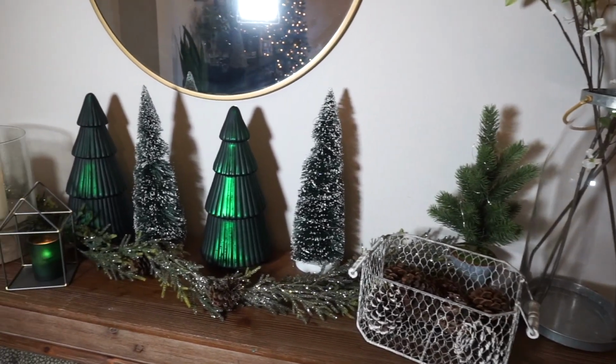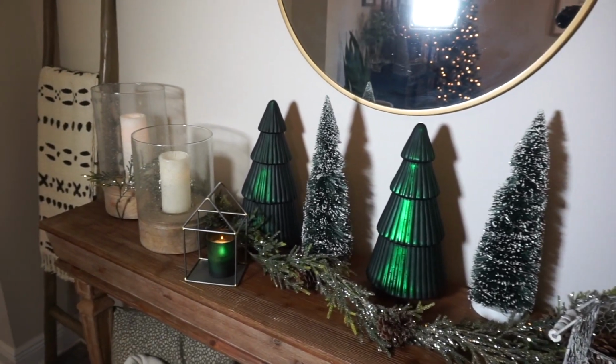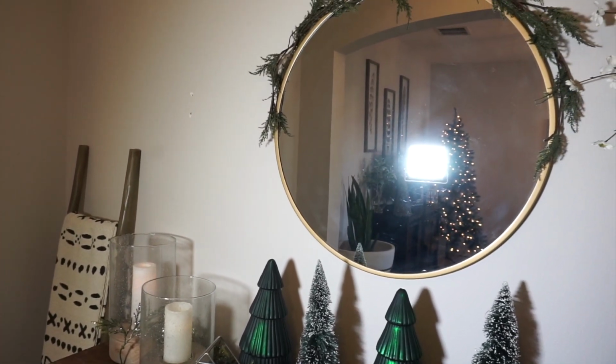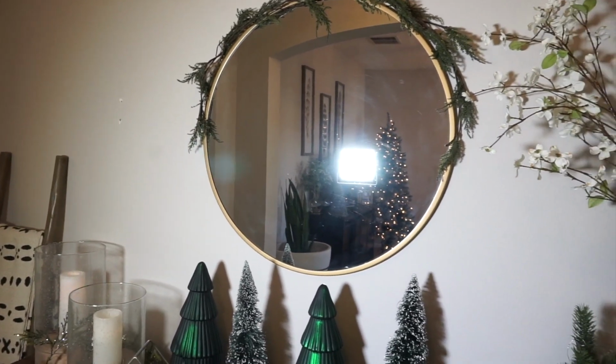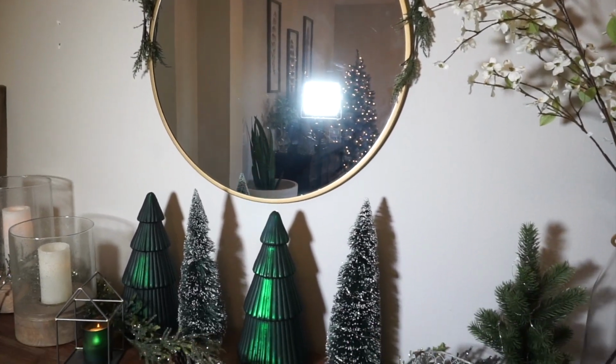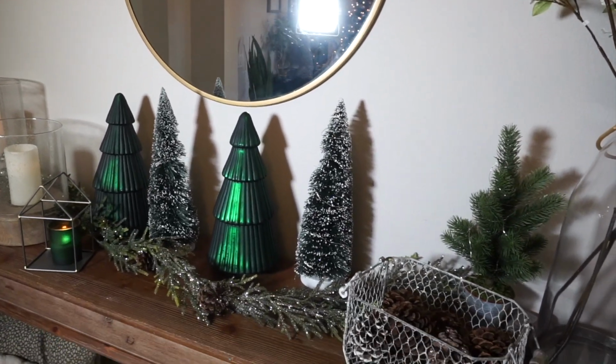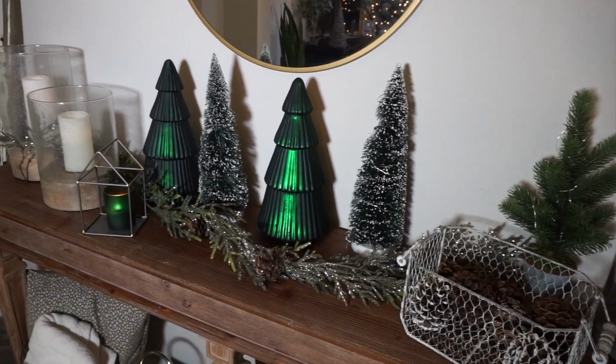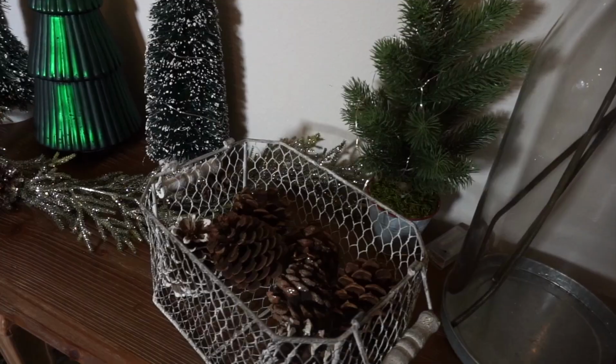So as I said in the intro of my video, I don't like any color, so I kept everything very simple, like flocked greenery and glitter. I got this little thing from the Target dollar section and I wrapped that around the mirror. Some of those trees on top of my table are from Target. The two big ceramic ones are from Big Lots.